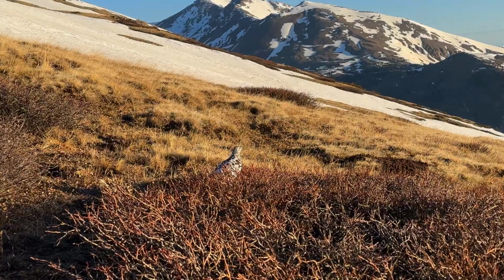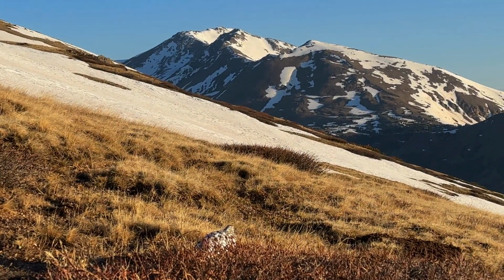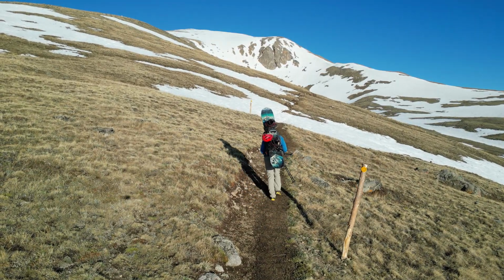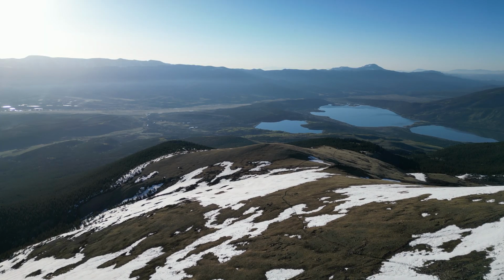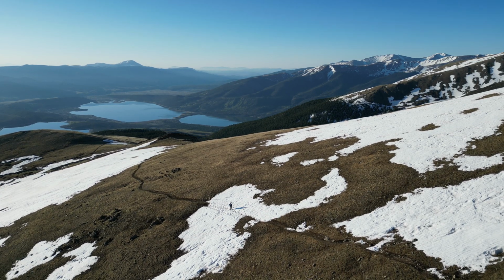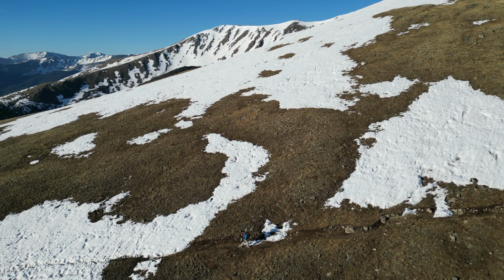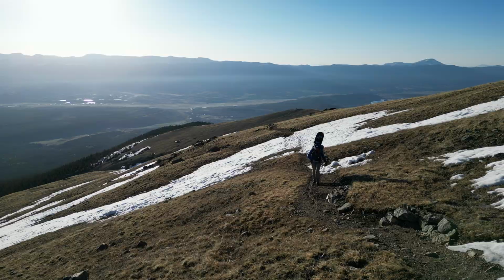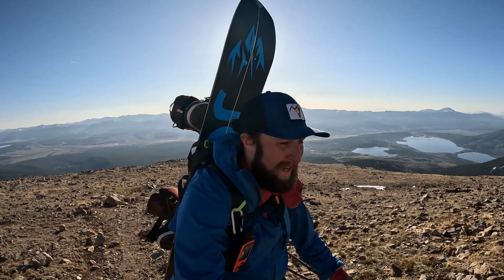60-40. Mount Elbert, because it's so high, gets a lot of wind, and the wind blows all the snow around. Grouse thinks it's still winter. Look at that backdrop. What a home. Coyotes going ham. You can't hear them, but it sounds like a freaking dog attack.